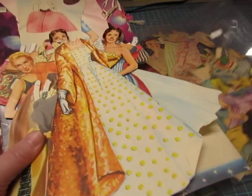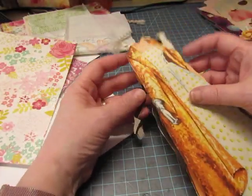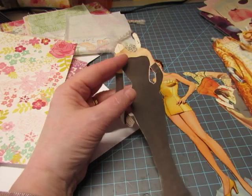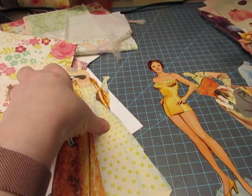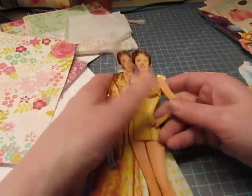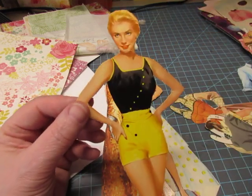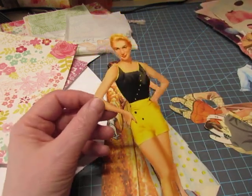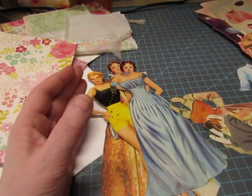I got these last year. And there's more than that in there. They're kind of confusing, but I have to go through. I think there are clothes in here that don't belong to any of the dolls, so I can use the clothes in a journal. So this is Julie Andrews and outfits for her, and this one, I don't see Grace Kelly. I don't think that's Grace Kelly. I think that's some other doll. But I think this outfit goes with her.